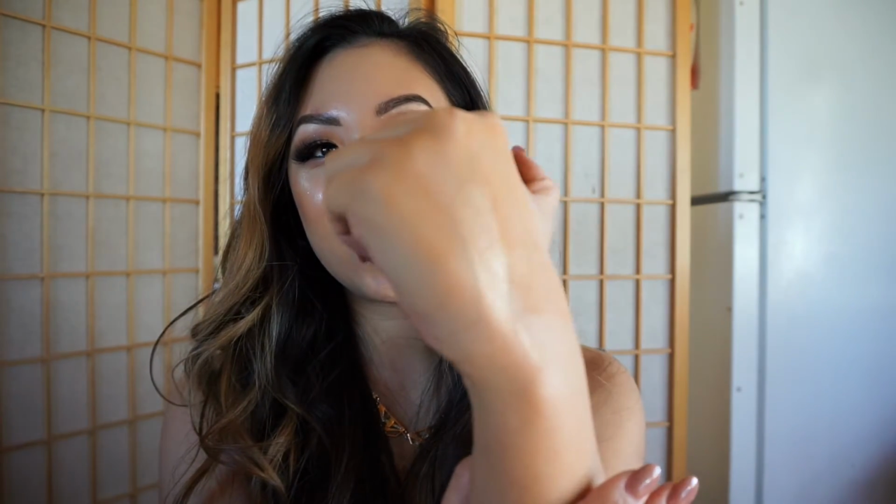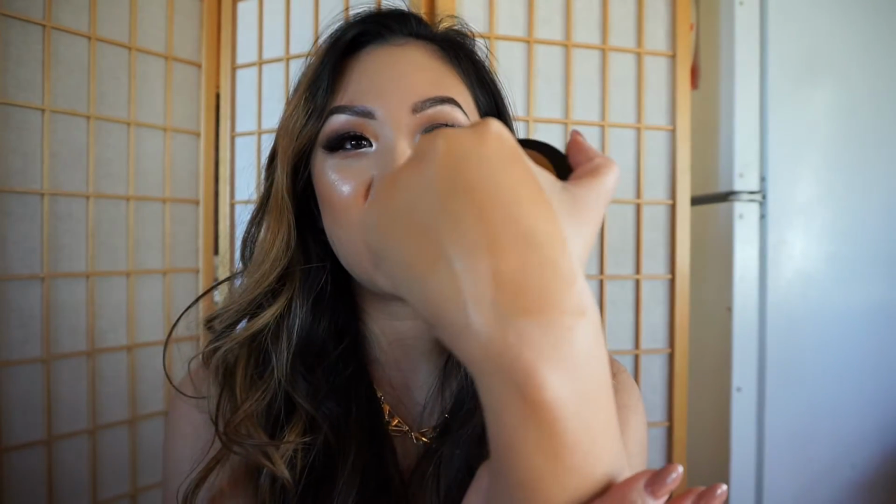Okay, let's talk highlighters. So I've been loving the Anastasia Illuminator in So Hollywood. This is what it looks like. Why don't I swatch it for you guys? Yeah, that's what it looks like. It's just absolutely stunning. It's like a golden beige highlight.